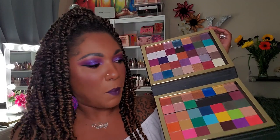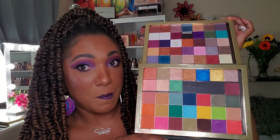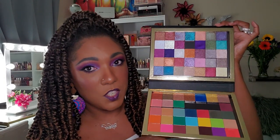And then when you open the bottom, I have to be careful. I do not want to drop this, you guys. But when you open the bottom, that's where I chose to put the rest of my shimmers and all of the mattes. So what's in this palette right now are all of the shadows that ADEPT Cosmetics sells. This is every single one of them.